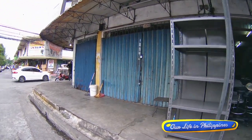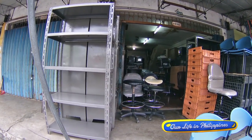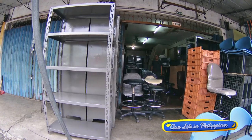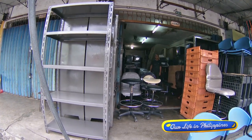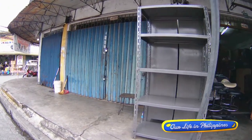Oh look, office chairs. They got chairs. I need to get an office chair to replace the one I have. Well, check and see what the prices are. Maybe one of these days.